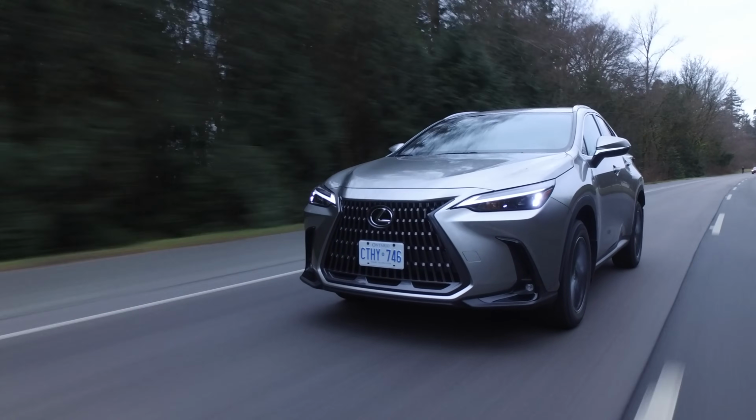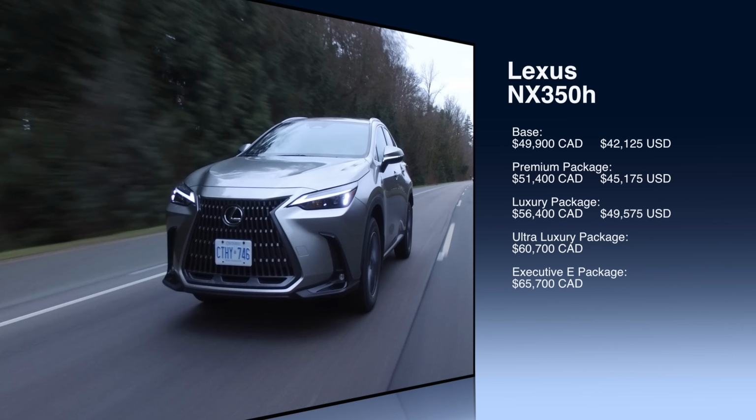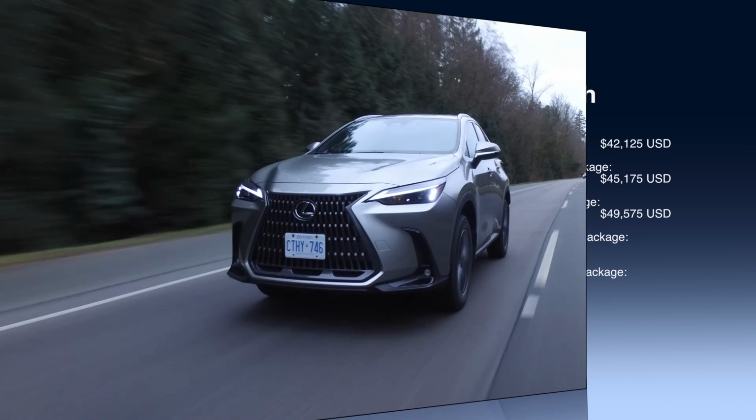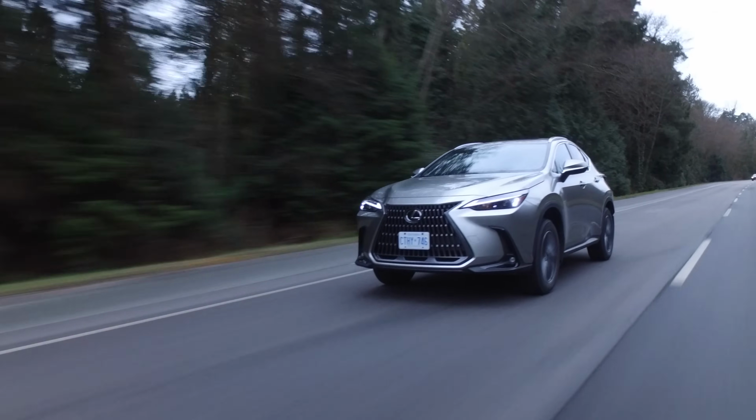The base model in Canada is just under $50,000. In the United States, it's just over $42,000. The most expensive NX350 hybrid in Canada is $65,700. In the United States, it's $49,575, but you can add some a la carte items.